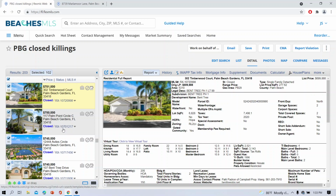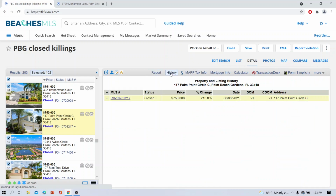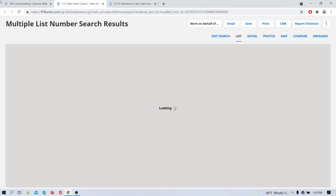Palm Court Circle. This is in Ballin Isles Country Club. $1,000 a month is the HOA. History. What? So they tried to sell it at $239,000 in 2019. On the market 225 days, couldn't sell it, but then they sold it this year at $750,000. So there must be some major renovations. Let's see if we could see before and afters here.